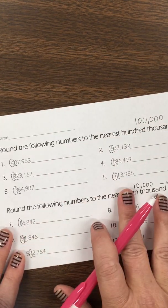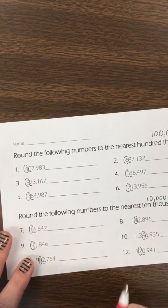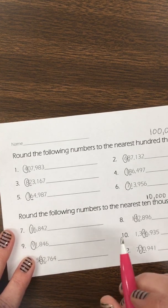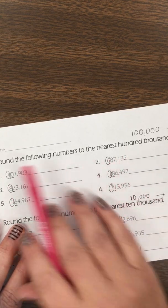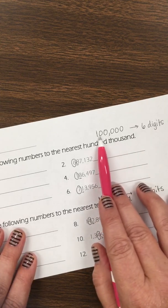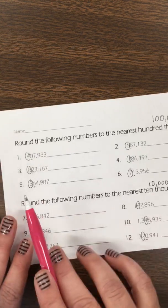So I have this sheet for us to do to help you guys out with rounding. I know we've only had one lesson on it so far, so this will hopefully help you if you get stuck at home, maybe on your homework. So we're going to be doing rounding the numbers. In this first section here, it's to the nearest 100,000. That's going to have 6 digits. So it's going to have 3 numbers and then a comma and then 3 more numbers.